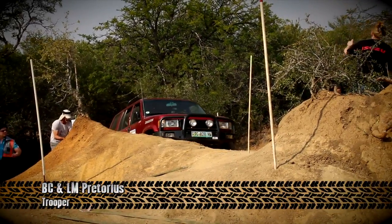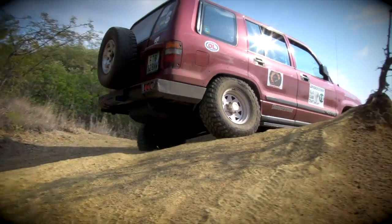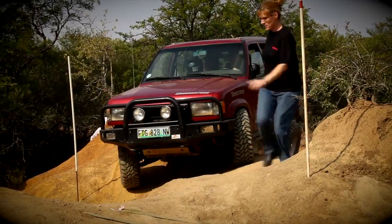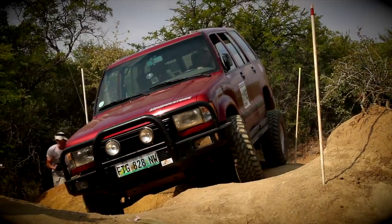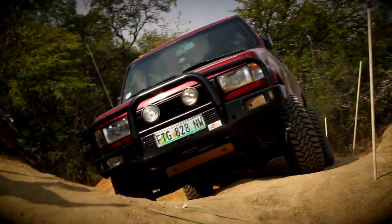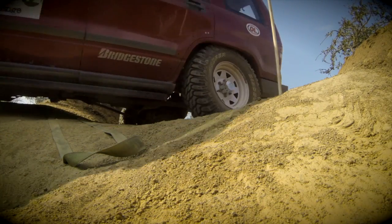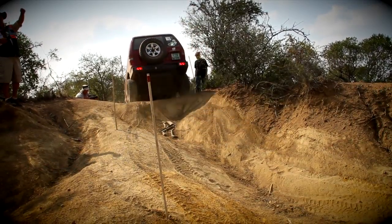Isuzu Trooper V6 crew BC and LM Pretorius have quite a unique problem here. The Trooper has massive amounts of articulation, so getting a wheel to lift off the ground would be an achievement in itself. Never mind lifting a wheel as they please. So the Trooper goes in and barely gets a wheel off the ground. Oh dear. And it also takes out one pole. So that's 75 points lost.